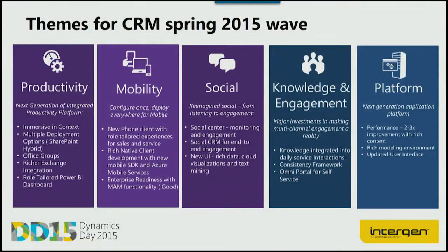Okay, so we're going to take you briefly through the May release of CRM. There were a number of key pillars that were focused on. First being productivity. The intention there was around bringing a more immersive experience between the Dynamics CRM platform and the Office 365 platform. So there's a lot more immersive content, richer features, and enablement of things like Office Groups. In the mobility space, Microsoft continued to add, and there was a release of a new phone client, which runs across all the different phone operating systems, as well as starting to enable some of the enterprise readiness capability, which you'll see more of in the future.